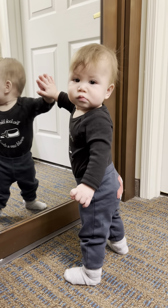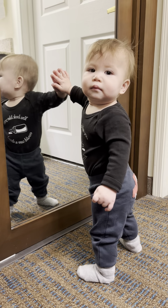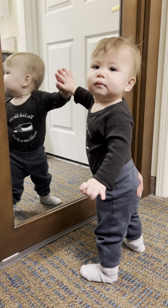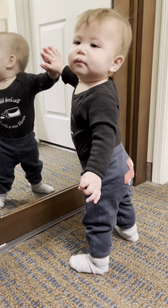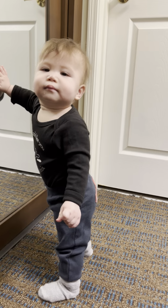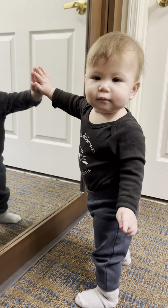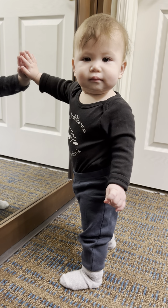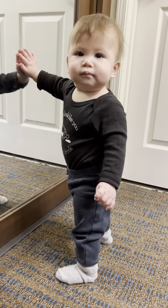You're so cute, baby George. Oh, mommy loves you. Mommy loves you so much. I think you have gained weight. Look at your cheek, baby George.